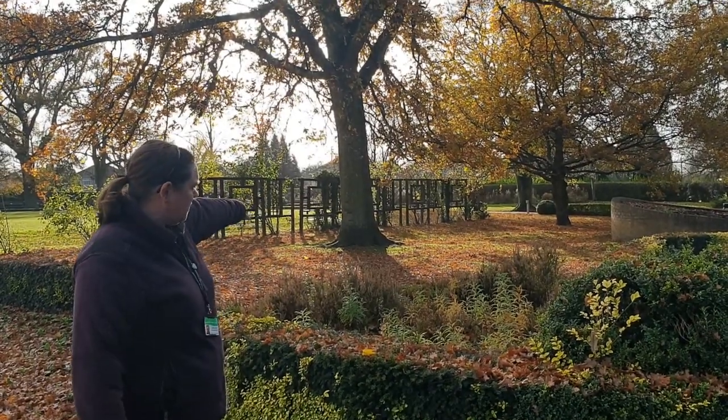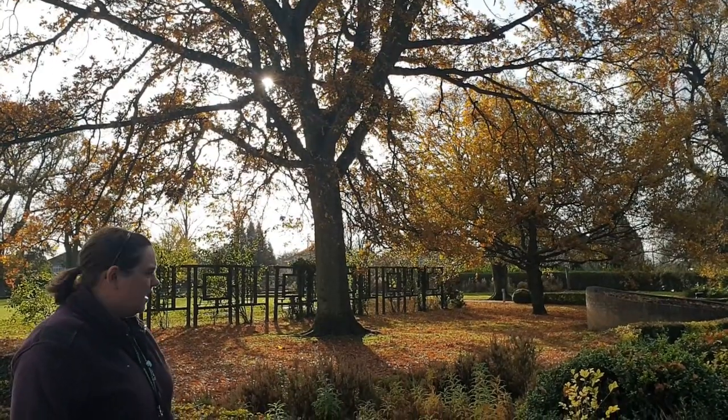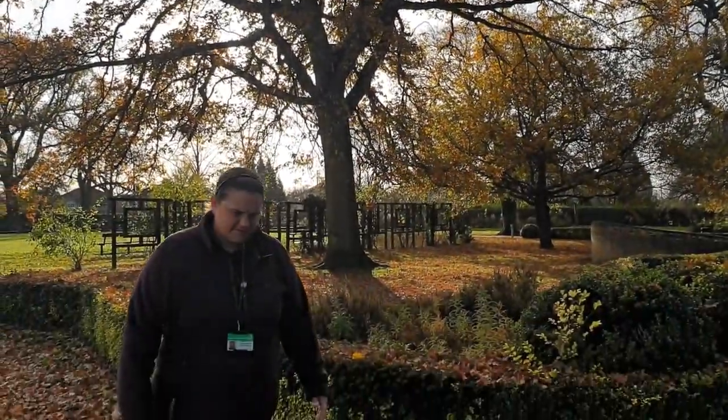You can see that these 2 trees are completely different sizes. They were planted on the same day, and they don't know why the different sizes, they just are. Just shows that trees can be different sizes.